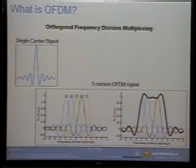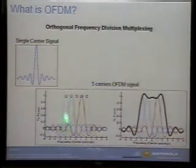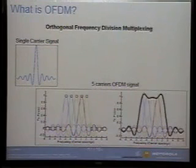And the OFDM, that's what it does. It's basically the same pulse here, and it's exactly the same concept, but it's orthogonal, which means that when one is maximum, the other is 0. And then you can do this with as many carriers as you want. They're just as close together in frequency as possible, basically.